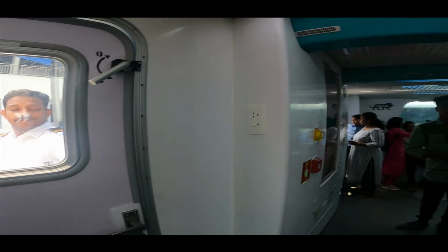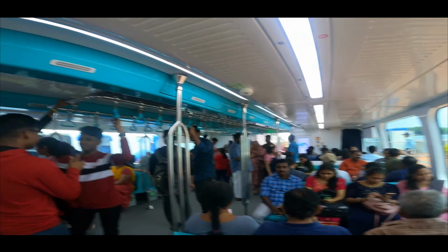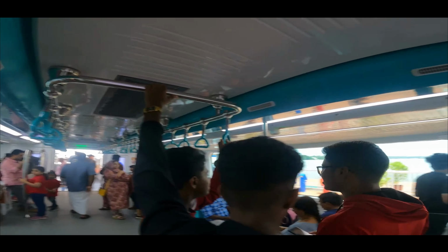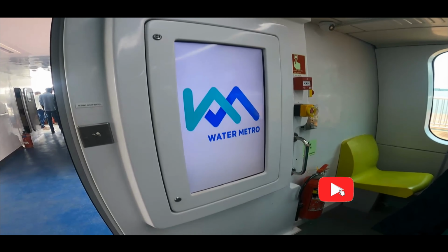Finally, our Kochi Water Metro loco pilot has entered inside. I think the Kochi Water Metro will start as soon as possible. Inside the Kochi Water Metro, it is fully air conditioned and really beautiful and outstanding. And let's watch some inside view of the Kochi Water Metro.